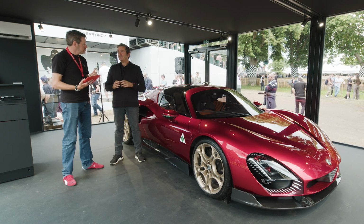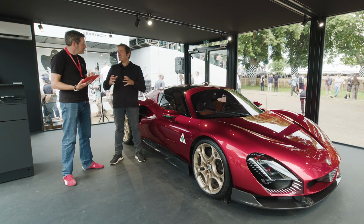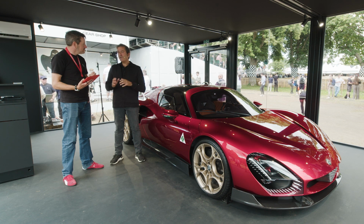Surely. This is the beauty of Alfa Romeo. We have such a great history that the problem is to choose exactly which car you're going to make next. It depends a lot, I have to say, on the architecture of the car, on the typology of vehicles that these kind of customers want to have, and so on. So we have a few ideas.